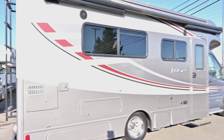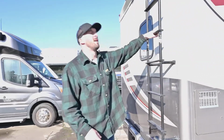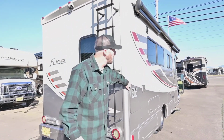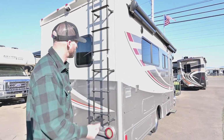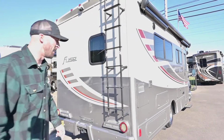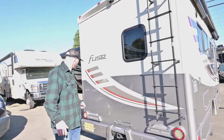Nice stout ladder on the back. I can tell you, most ladders I don't like, but this one I've climbed on, it's stout. It's nice and strong. While we're here looking down the side of the rig, I'll just point out it is a full body paint. Really, really nice looking. It's almost got a fiberglass feeling finish to it. I don't believe it is. It's a hard wall, but looks really nice. Going to stay straight and really well insulated compared to a lot of the other stuff they use.